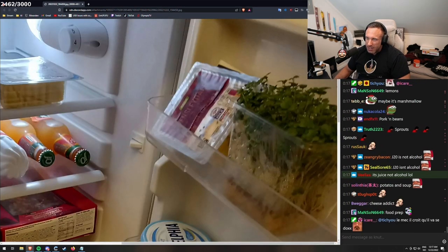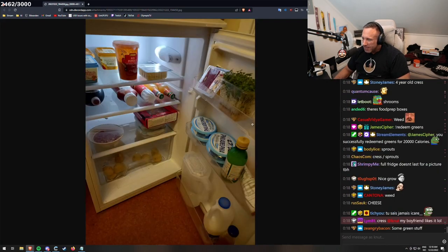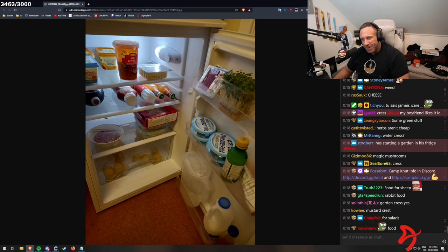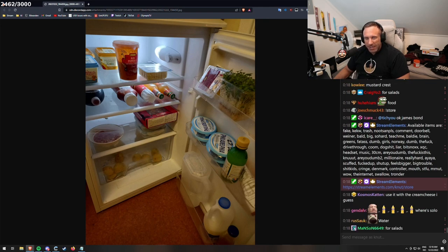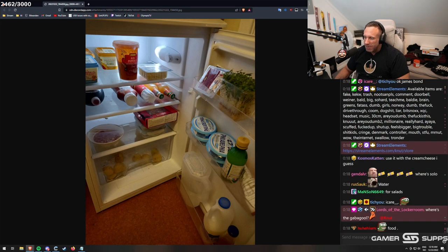And what the hell is this? Is this supposed to be food? Some of the animal. Kress. My boyfriend likes it. Okay, so it is for food. Well, it's clean, but it doesn't have much food. That's the only thing. It needs to be filled up with a lot of meat.